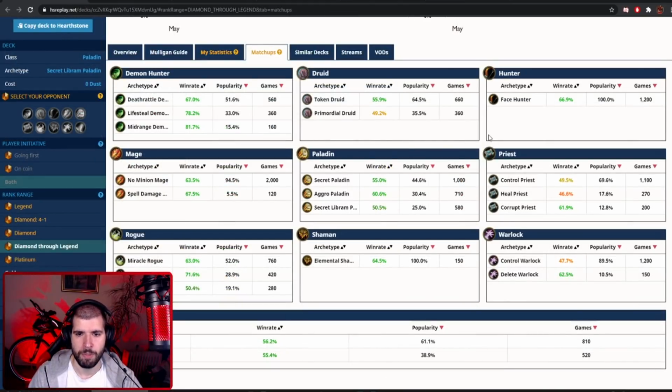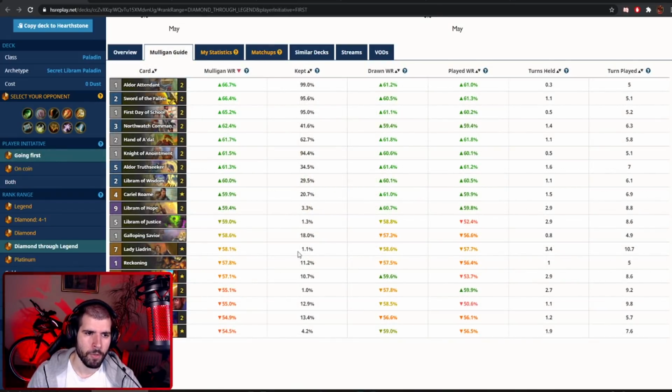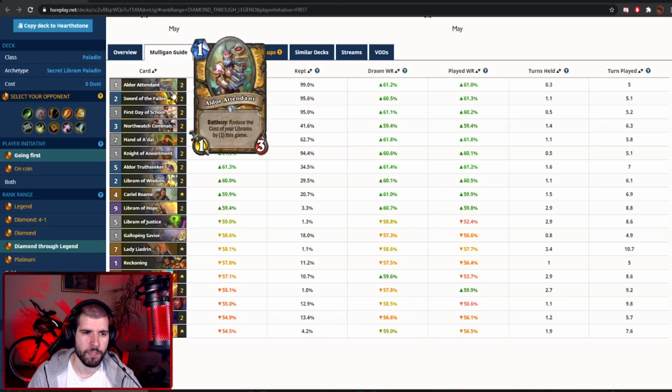From the matchups, from the popular ones, you basically don't really have any bad ones. Control Warlock is not too popular right now, and so is Priest. But from the popular matchups, everything is deep in the green, so it's gonna be pretty easy for you to climb with this. When going first, you're always gonna want to have your Eldor Attendant, Sword of the Fallen, and maybe even First Day of School.